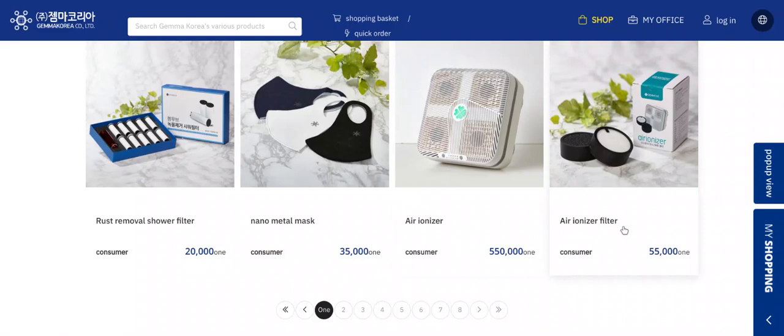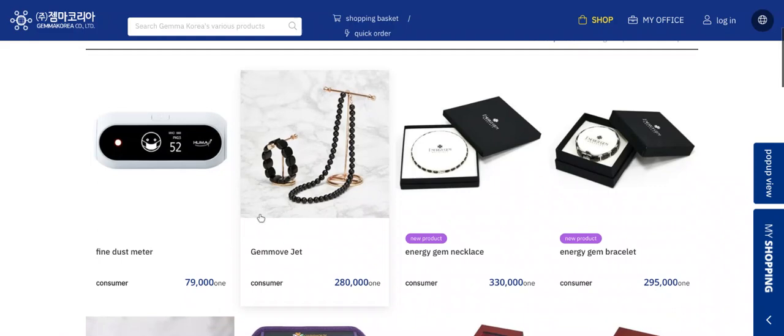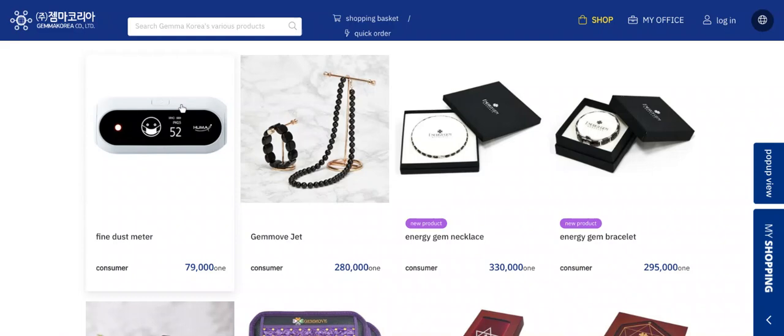All right, air ionizer has also filters. It's not as big as you think, but it is a pretty strong, effective product. We have also fine dust meter. If you put it in your home, you can measure how much dust you have in your home. And a member of mine who used this was highly recommending it. She loved it. So this is the Black Jade jewelry set.